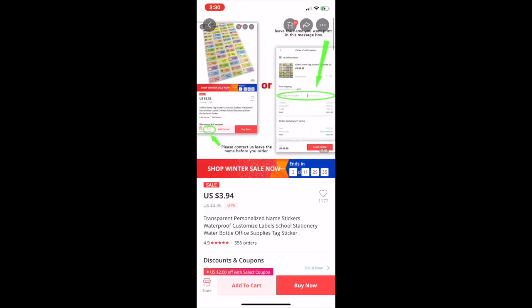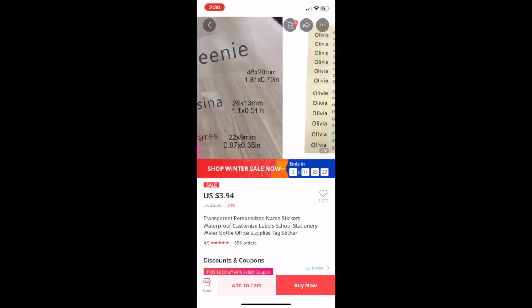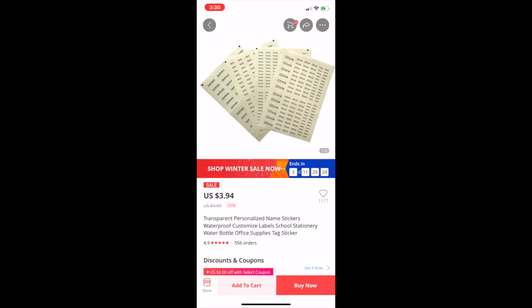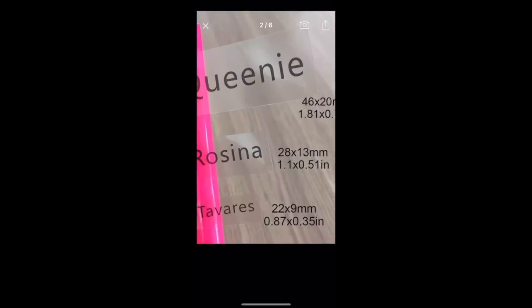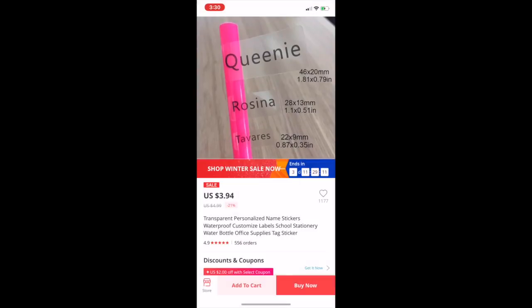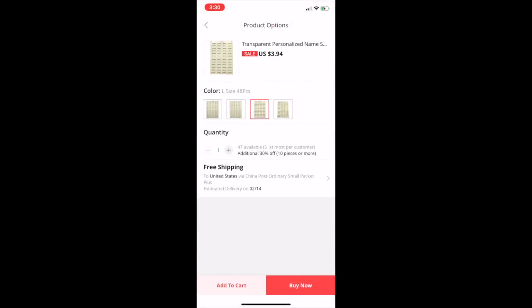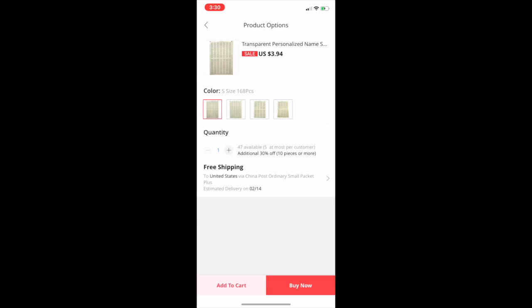So yeah, these would definitely fit the 8ml lip gloss squeeze tubes, and they even have fonts for you guys to choose from. Or you can just send them a picture of your font on a white or transparent background. You have to talk to the seller about that. But the 0.87 by 0.35 should be a good size to choose from. So we're going to go down to the medium size, or we can choose the small size again. You just have to talk to the seller about the size and things like that.